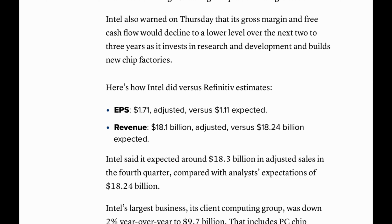After adjusting for acquisition-related expenses and other items, Intel reported earnings of $1.71 a share, compared with $1.11 a share from a year ago. Revenue rose to $19.19 billion from $18.33 billion in the year-ago quarter, snapping a streak of 4 consecutive quarters of revenue declines. Excluding the company's divested memory business, revenue came in at $18.09 billion.